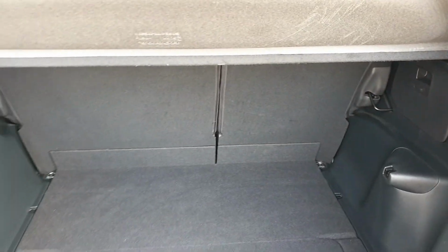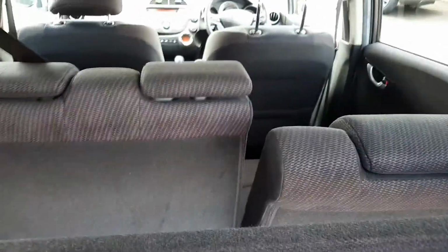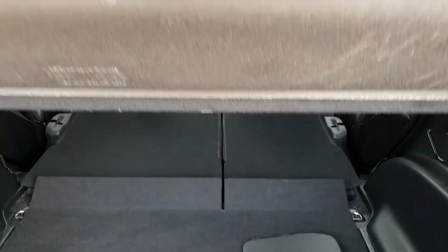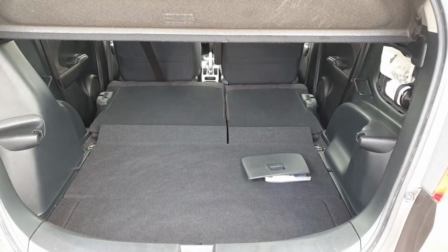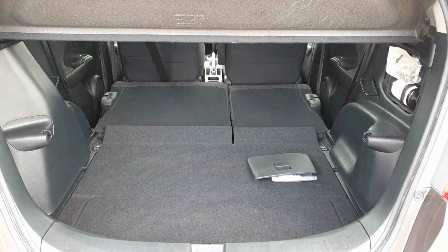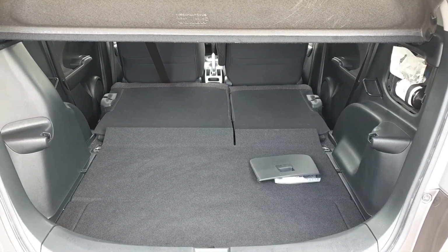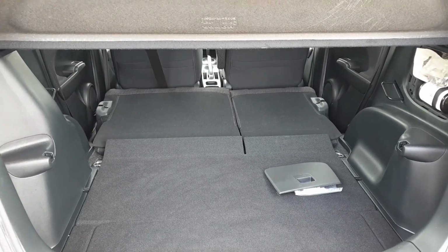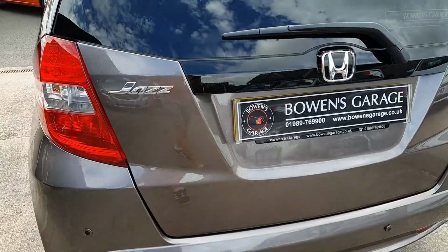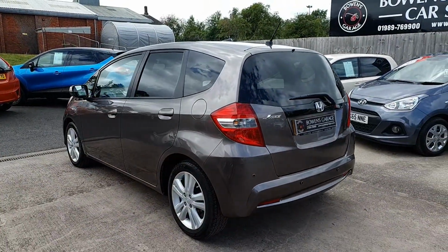And then the party piece, especially for a small hatchback. The rear seats go completely flat, which is really rare to see. Normally you have the seats go semi-flat, but you've got a big lip and everything, but this is completely flat, so really useful little car. And there we go, I think that's about all there is to it.